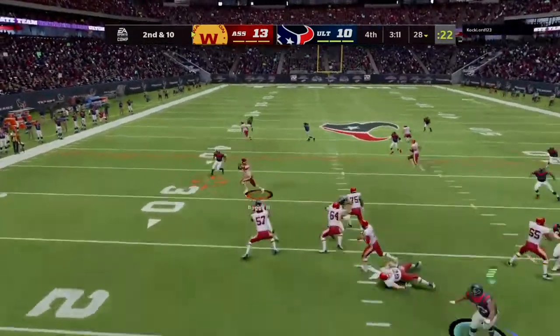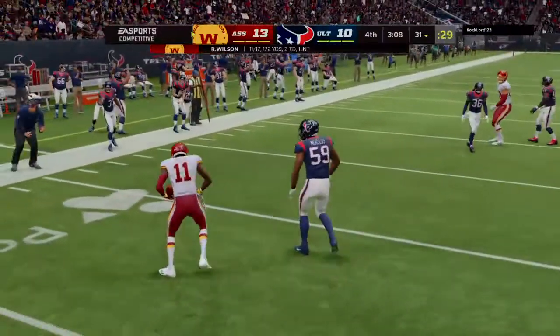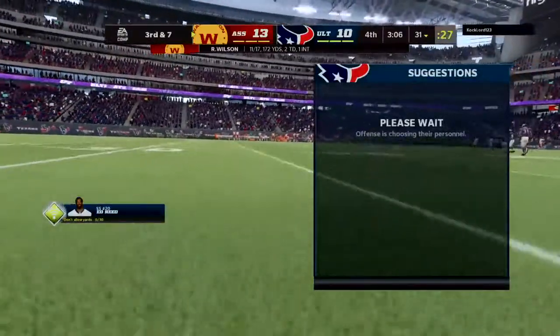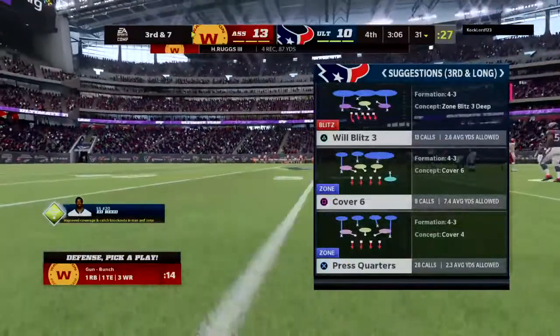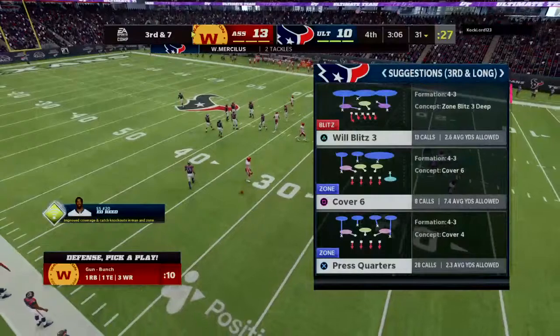Throwing again on 2nd and 10. Wilson completes this out left to Ruggs. A pickup of about 3 yards as he's taken down at the 31. He'll get only 3 there, so it leaves him with a 3rd and 7 ahead.